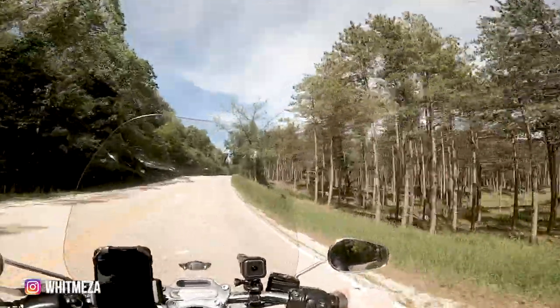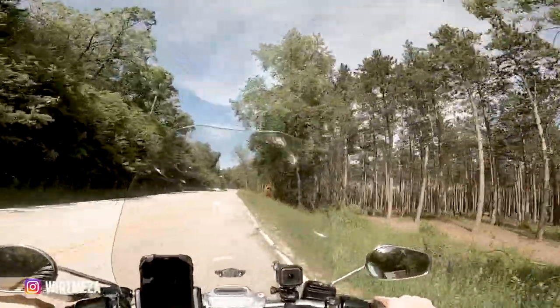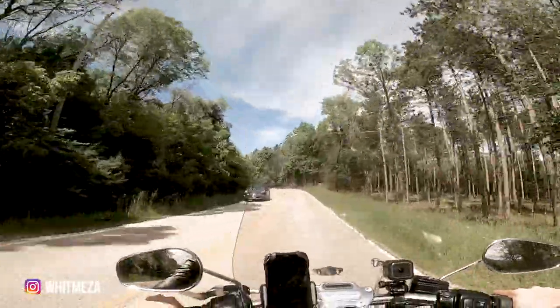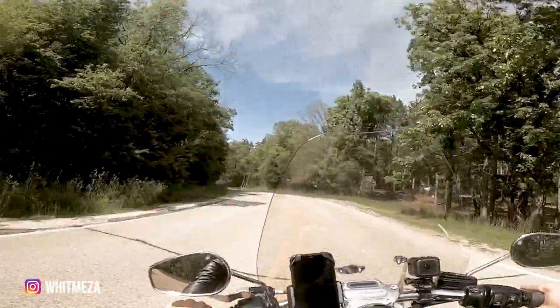Definitely would be a whole different story in the early springtime, where the trees aren't quite as luscious. I like that word right now, but still super, super fun. I think I'm only supposed to be going 25 miles an hour.